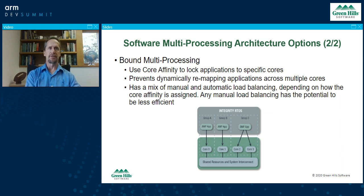Bound multiprocessing uses core affinity to lock applications to specific cores. This prevents dynamically remapping applications across multiple cores and can remove some of the lack of determinism seen in SMP. It uses a mix of manual and automatic load balancing, depending on how the core affinity is assigned. Any manual load balancing within such a system may reduce the efficiency, much like we see in AMP.